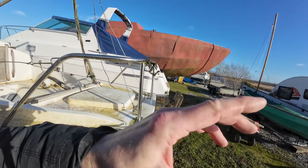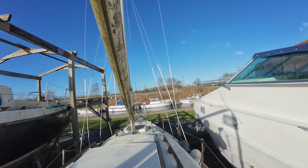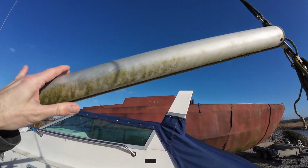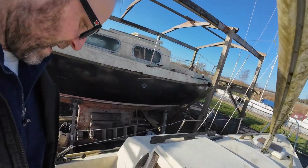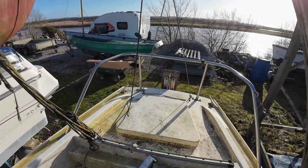There's a ladder here and we're going to have a little look around and just compare it to the lugger. Here we are aboard. This feels amazing. Look at that. Wonder where the boom goes, because at the moment it's going to hit me right on the head there. It's interesting, isn't it? But it's got a nice cabin, or cockpit should I say. Really lovely cockpit. Let's have a look in there.